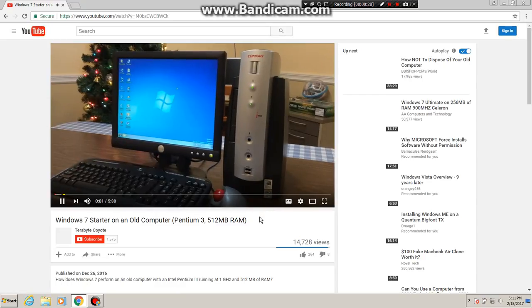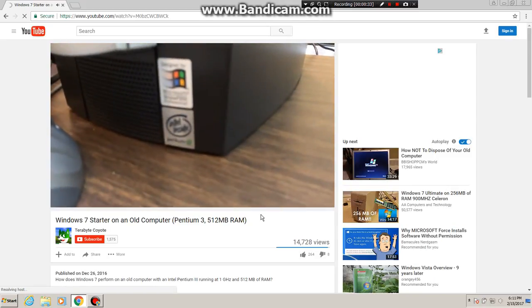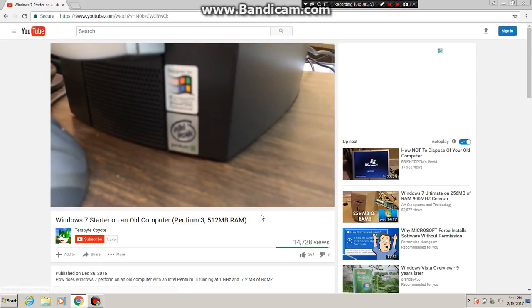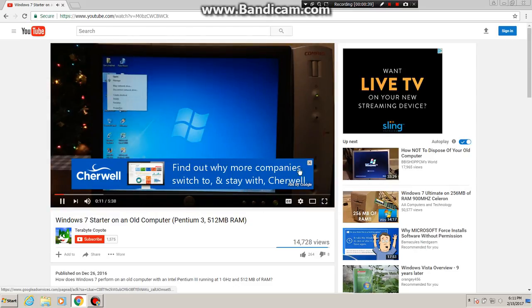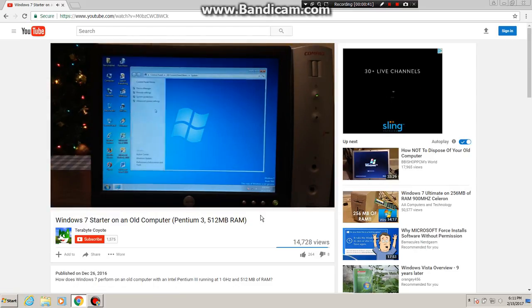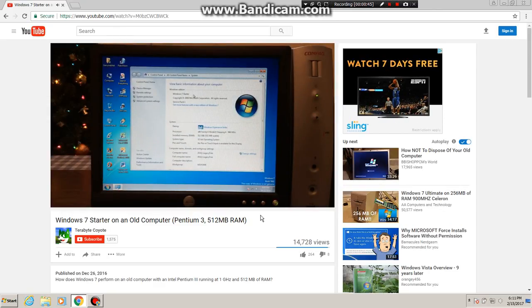Here's an old computer from about 1999. It's a Compaq iPAQ, a small form factor tower with a 1 GHz Pentium 3 processor and 512 MB of RAM. Now, what you might not expect in a machine this old is that it is running Windows 7. As you can see, it's actually Windows 7 Starter, which is the operating system you typically find installed on a netbook.